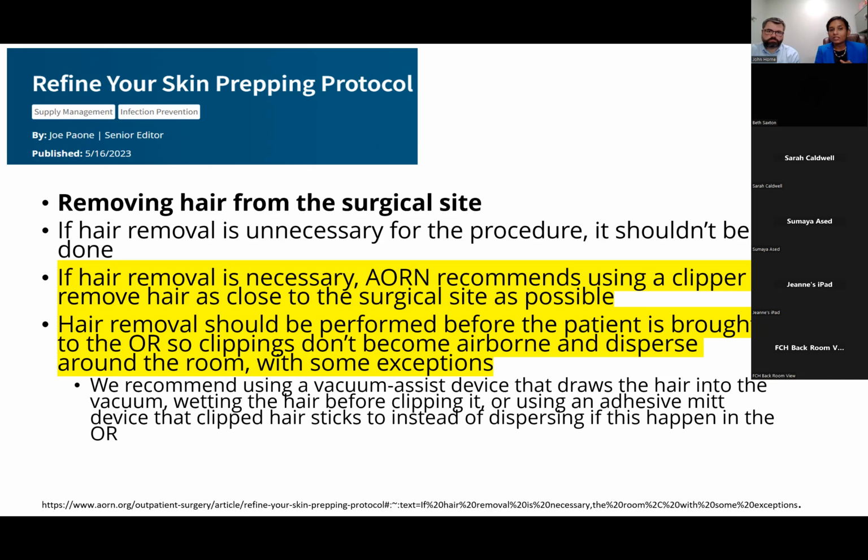And if for some reason it must be done in the OR, because sometimes you start the surgery and there's some more hair, wet the hair, damp the hair, cut the hair, and use a vacuum device to suction the hair so that it doesn't spread all over. When you clip hair in the OR, which is happening in a lot of places, the hair disperses everywhere. Hair has bacteria. Then during surgery, it comes back and lands in the surgical sterile field.